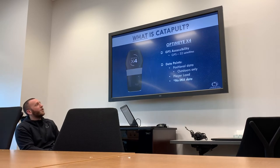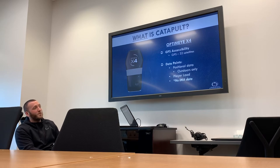So when we're looking at the X4 specifically, if you're working with teams that have X4, from a GPS standpoint, they only connect to the GPS system of satellites, so they do not connect to the GLONASS system of satellites. That can compromise the validity or accuracy of your GPS data. It's still really good, and there are white papers that validate it, but it cannot connect to as many satellites as if it also had GLONASS. From a data standpoint, what that device can measure is positional data only when it's outdoors. Again, when you go indoors, you lose all of that, but you can get player load as a substitute.